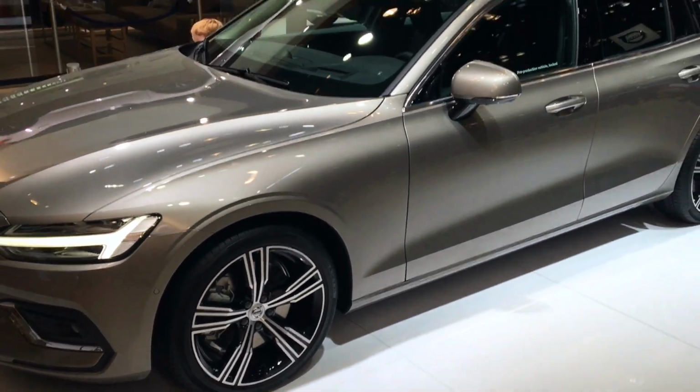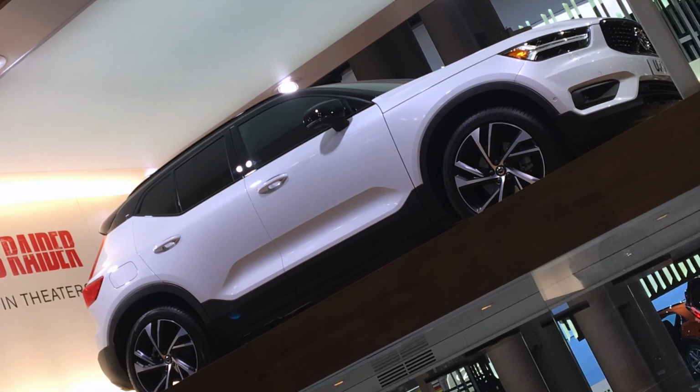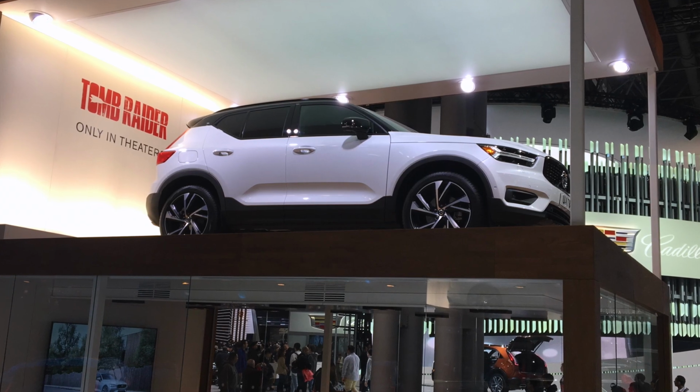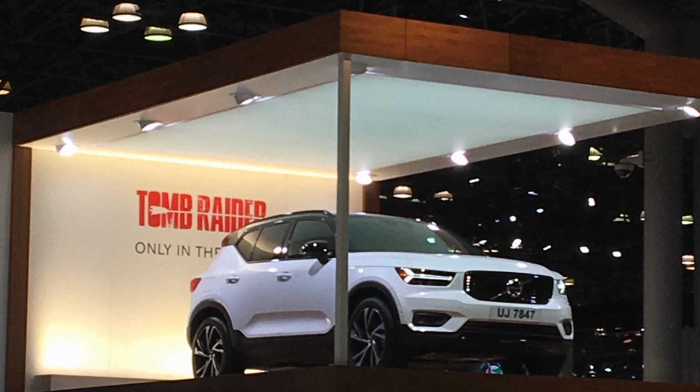And finally making its American debut is the much-anticipated XC40. Yes, Volvo too has a subcompact SUV, but this one I might actually buy. This is the company that perfected the all-terrain luxury vehicle, as Swedes love living the good life while in the snow, so I trust them. It's also damn fine looking, if you ask me.